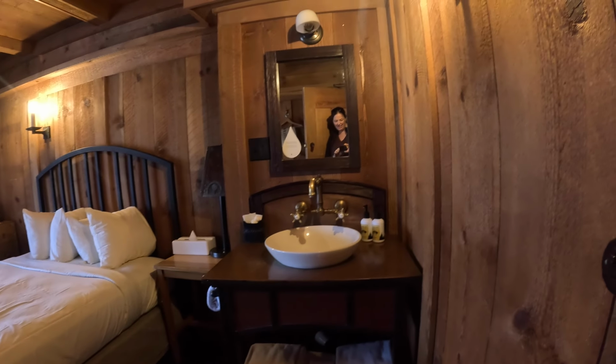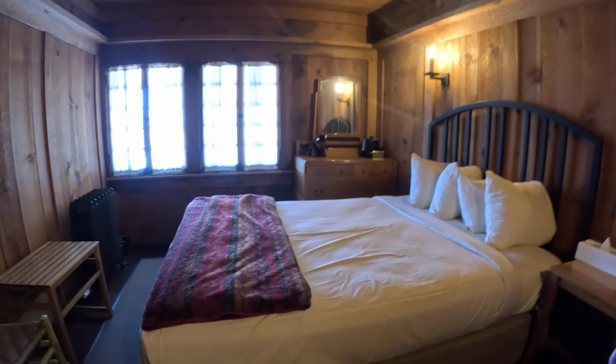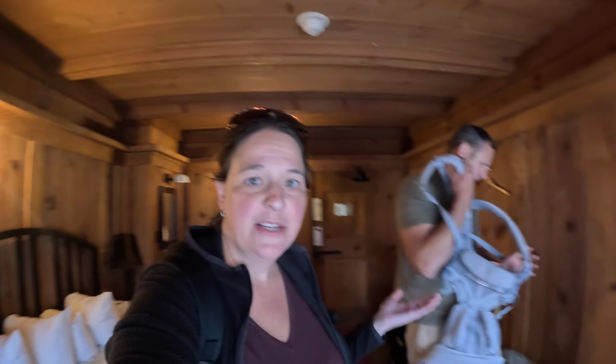Oh, wow. Push. So this is our room. So we made it to our room.